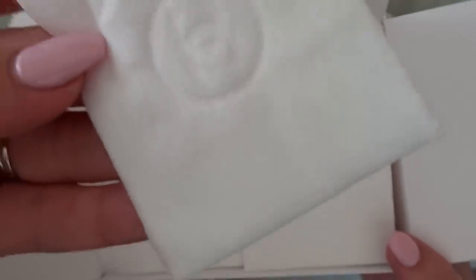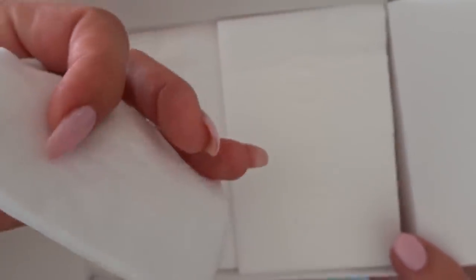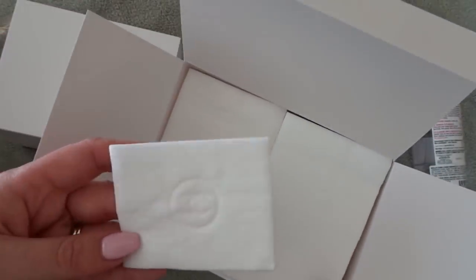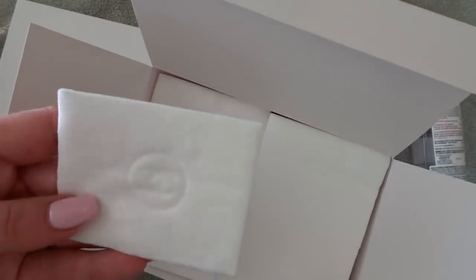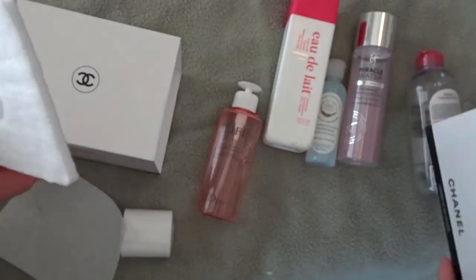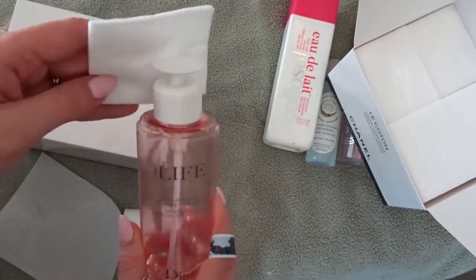Wow. They have the logo on them. They're nice and thick like those Shiseido ones. These are beautiful, guys. Oh no, I did not want to love these. They're nice and big. I really like that size. It's so awesome. Wow, those are gorgeous. Okay, so let's try them out.